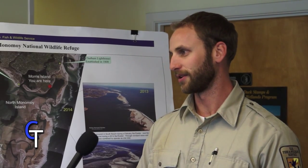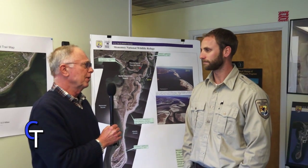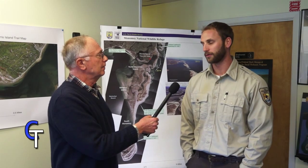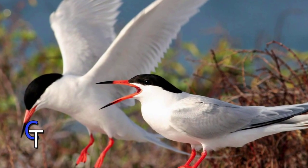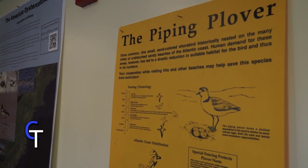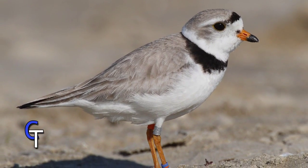Wow. So I have quite a lot of experience with threatened and endangered species management, which is a good fit here for Monomoy National Wildlife Refuge. Okay, you say endangered and threatened species. Are there any endangered species here on Monomoy? Sure, we have the roseate tern, which is an endangered nesting bird that utilizes our nesting habitat on South Monomoy Island. Okay. And that's one of the largest endangered species we have. We also have piping plovers, which is a federally threatened species as well. Know them very well. Many people know piping plovers very well, for sure.